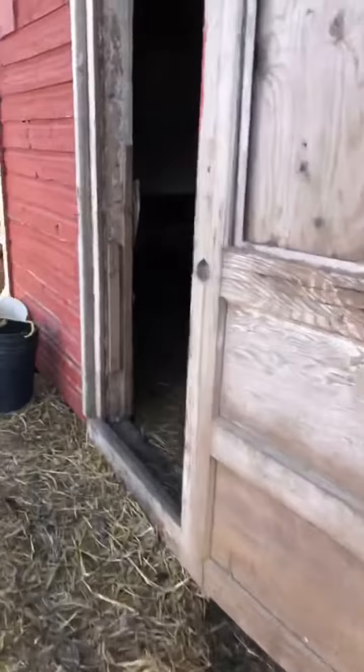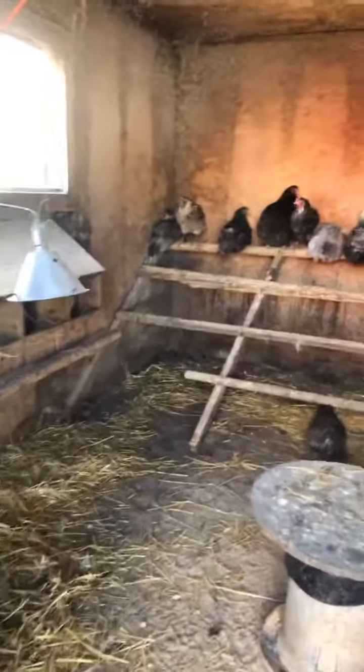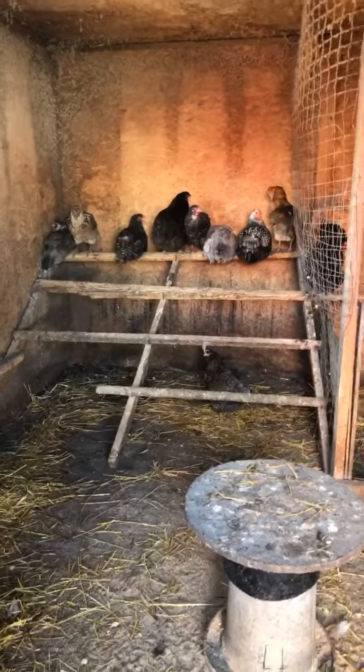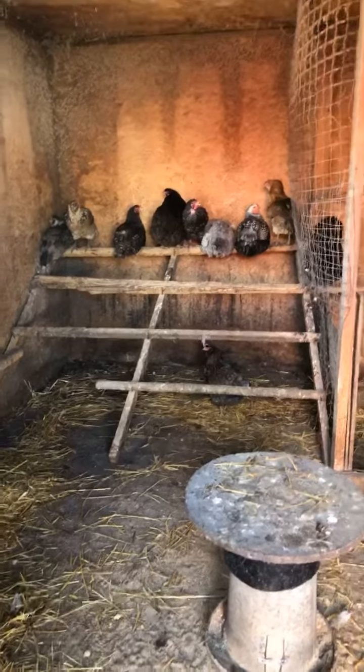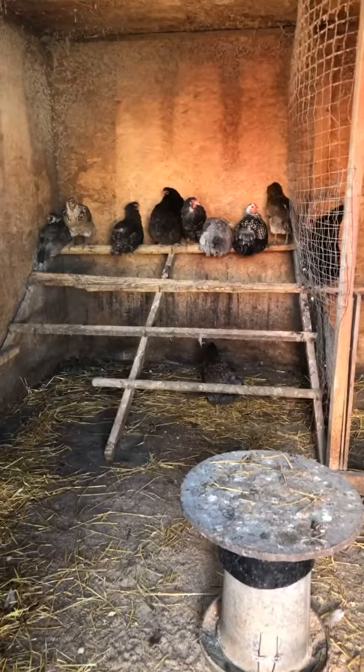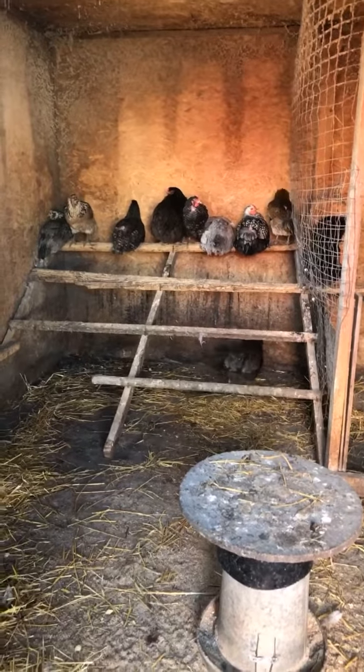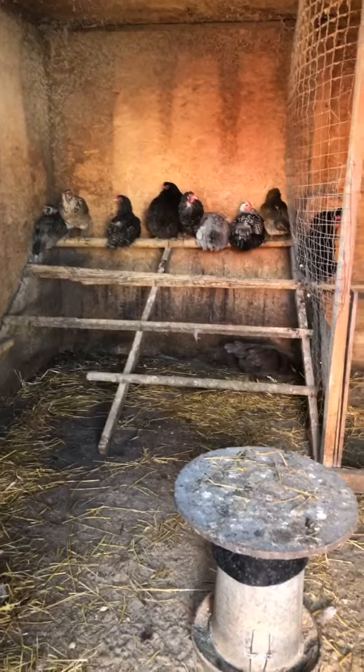So this is our other hen house that currently has chickens in it. You can already see that it's probably around 6 o'clock or so, and the hens have already decided that they've had enough for today. They're inside and they're going to roost for the night, where the ducks and geese are still outside enjoying the sunshine, and they won't be in for another couple of hours.